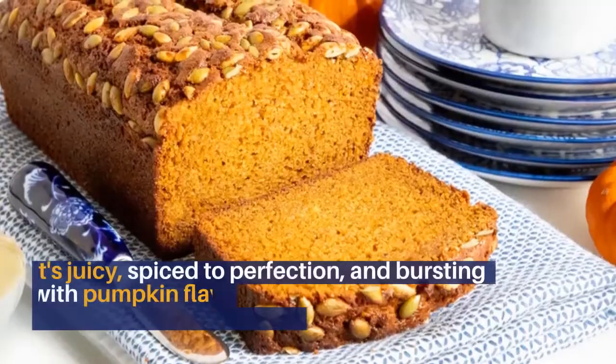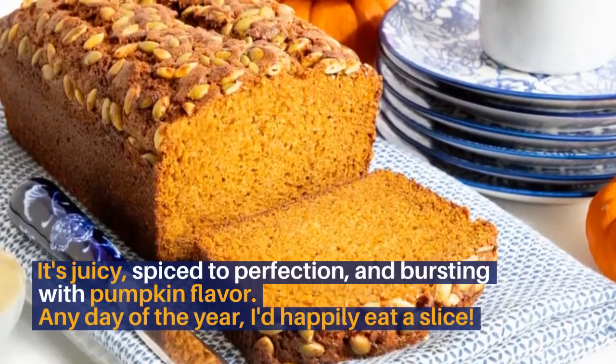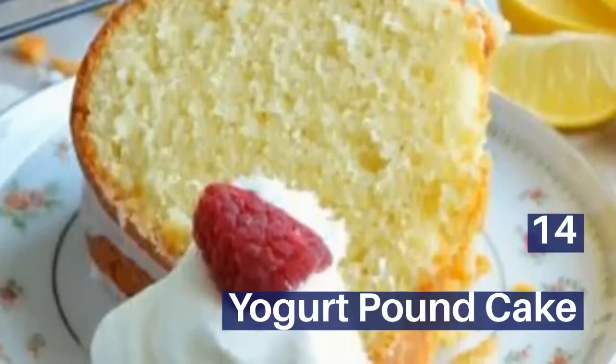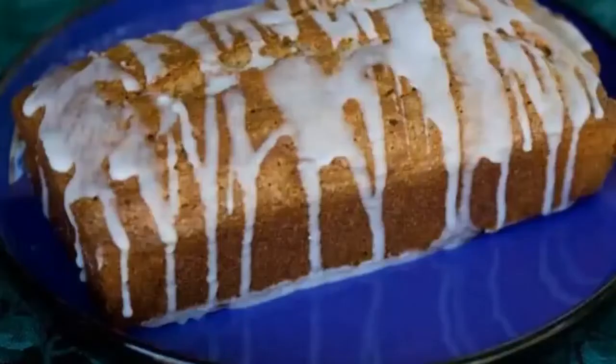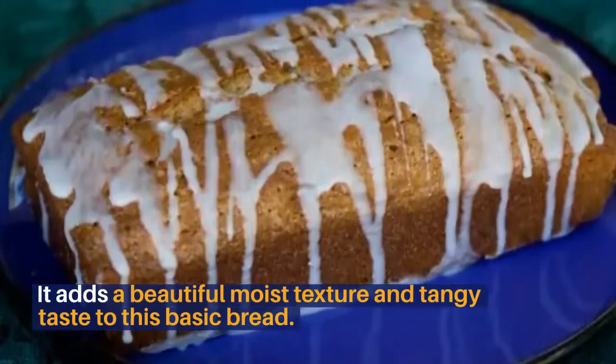It's juicy, spiced to perfection, and bursting with pumpkin flavor. Any day of the year, I'd happily eat a slice. 14. Yogurt pound cake. Sour cream is used in many traditional pound cake recipes, so why not yogurt? It adds a beautiful moist texture and tangy taste to this basic bread.